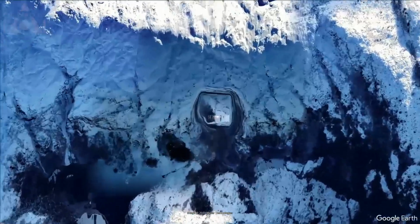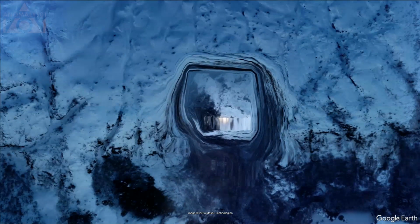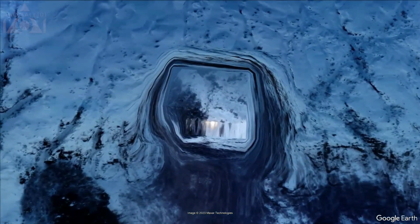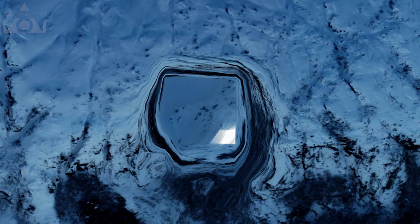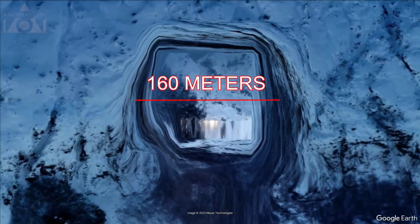Down here, and we have this very odd glitch in the Matrix, which people claim is a portal to another dimension. But it could just be an error with Google's cameras, although, interestingly, when we look at the historical images, it is there on another date. But in an earlier image of the same spot with no snow, it's not visible at all. It measures 160 meters across.